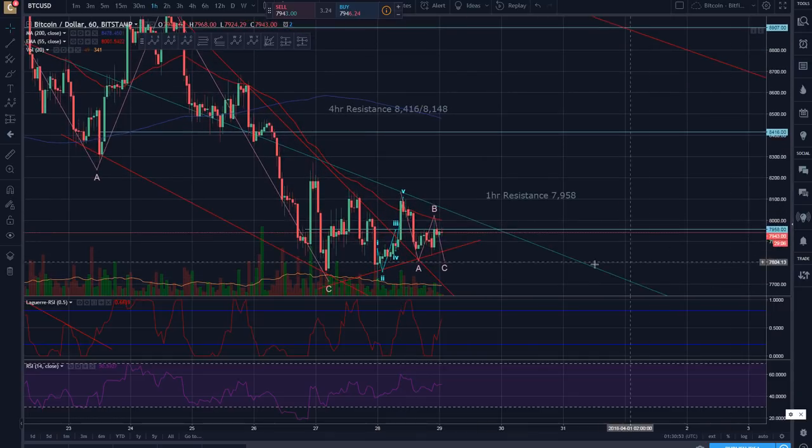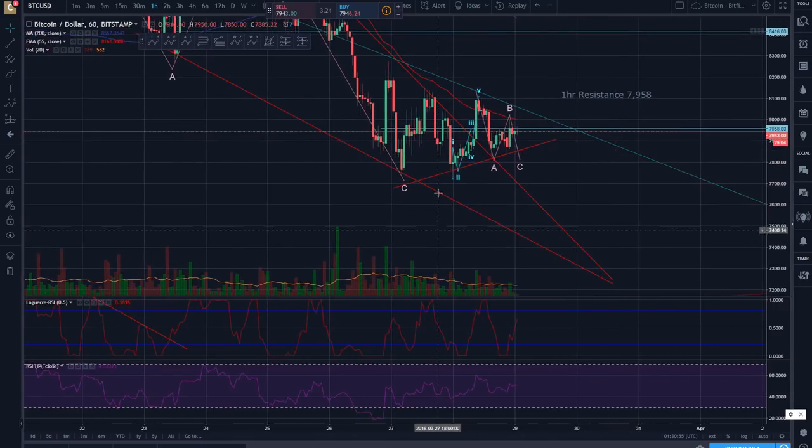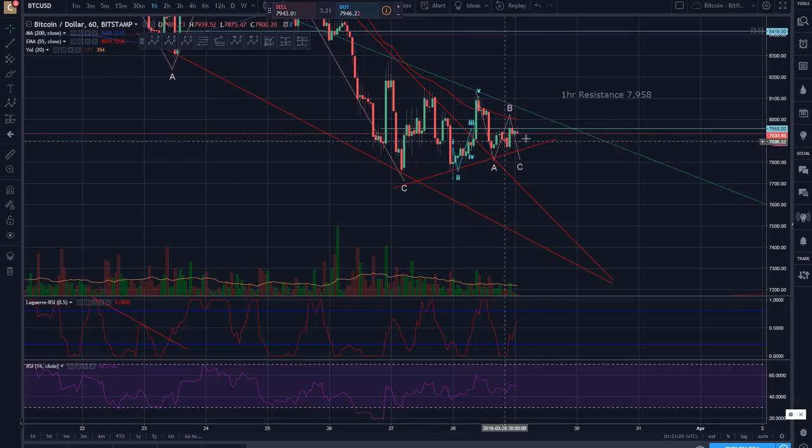And the breakout was pretty bullish, to say the least. A lot of green candles, and then all of a sudden we saw this larger, in comparison to the previous ones, green volume candle, which broke us out of it. And then we corrected very quickly right back down to the top of the wedge, and then we're basically going sideways from that point.